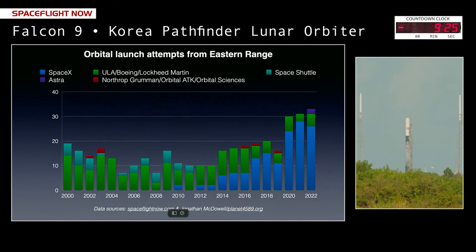Now T-minus 9 minutes and 25 seconds. We're showing a chart now showing the history of orbital launch attempts from Cape Canaveral Space Force Station and the Kennedy Space Center dating back to 2000. As you can see, that launch rate has accelerated in the last few years.